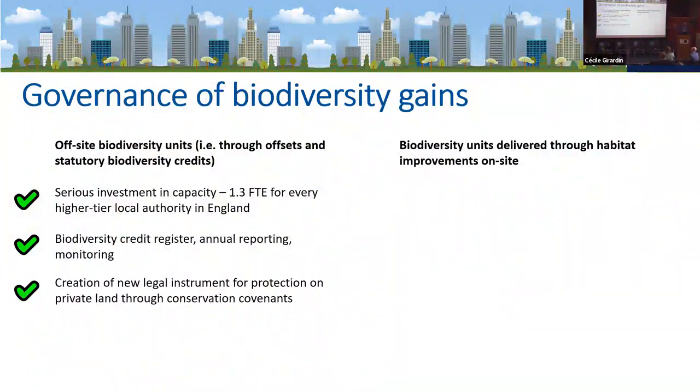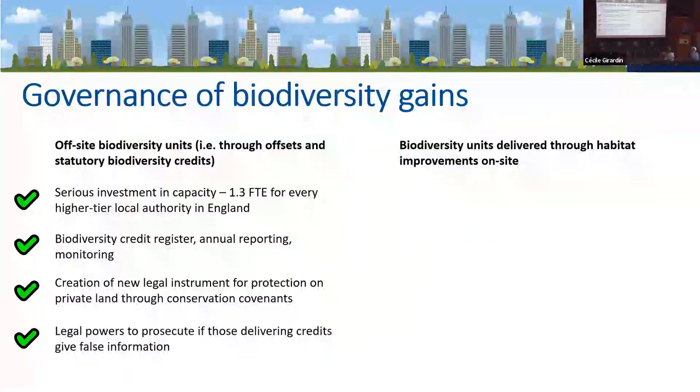The government has also created a new legal instrument for protecting biodiversity gains on private land, the Conservation Covenant, which has been brought in specifically to facilitate this new piece of legislation, and some other nice things like giving legal powers to prosecute land owners if they're promising to deliver credits, but it's based on false information, right? So they've thought quite hard about how to deliver biodiversity offsets. This looks better, I think, than many of the international comparisons that I work with.